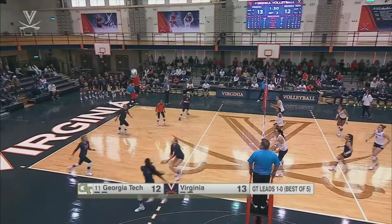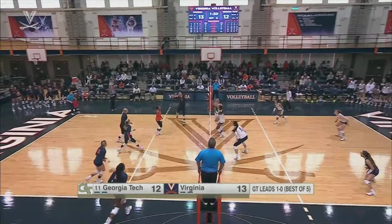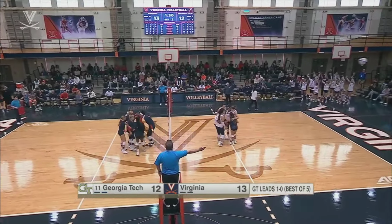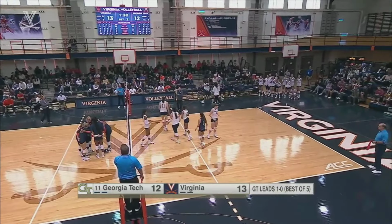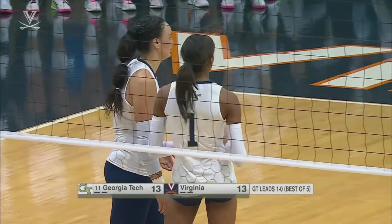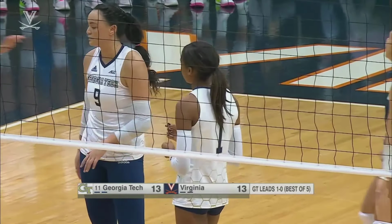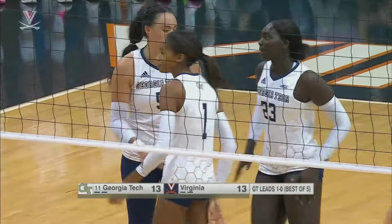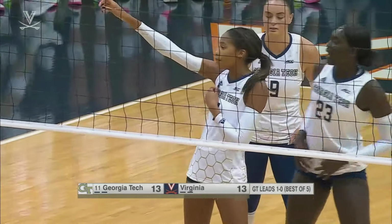Easy does it. Two-hand push from Georgia Tech. And the swing denied at the net. Good effort from Gamillion to get it up. An attacking error from Gigi Carvaccio. 28 kills in the year for her. Still searching for her first one tonight. She's in the negative. Easy denial up front from Deandra Pierce, a Texas transfer.